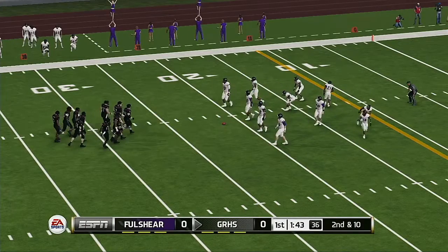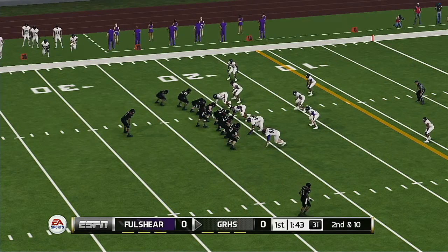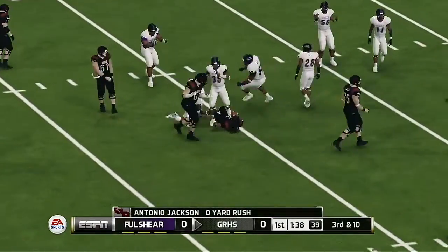From the 21-yard line, it's second down. He's on the run. They'll bring him down at the 21.